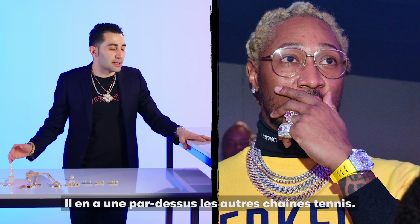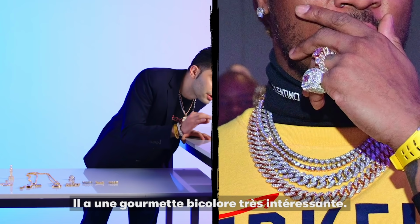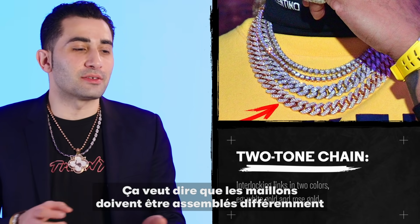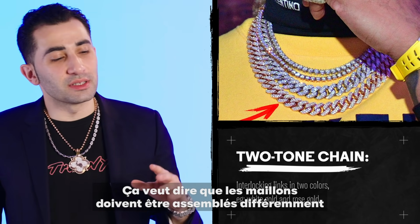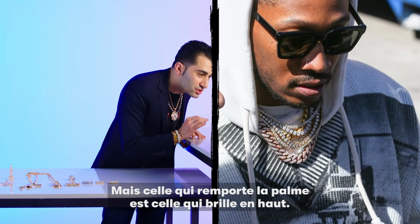He's got one on top of the other of tennis chains. He's got a very interesting 2-tone Miami Cuban. All right, when you're doing 2 tones, that's more intricate. That means that links have to be assembled completely differently, and it's made to order. But the one that takes the cake is the one that's shining on top.